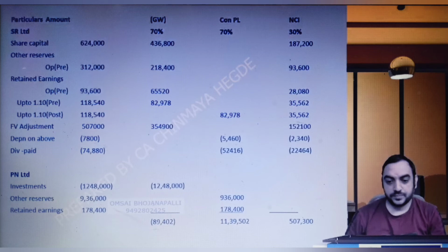So it is done. How much goodwill are you getting? Negative goodwill, so it should be a negative number. See if you are able to get these amounts. Goodwill 89,402, CONPL 11,39,502, and NCI 507,300. See if you are able to get these numbers, and let me know if you have any difference or any doubts.